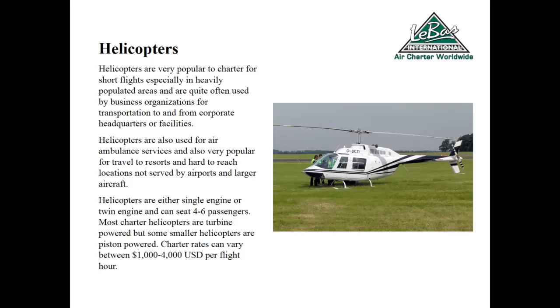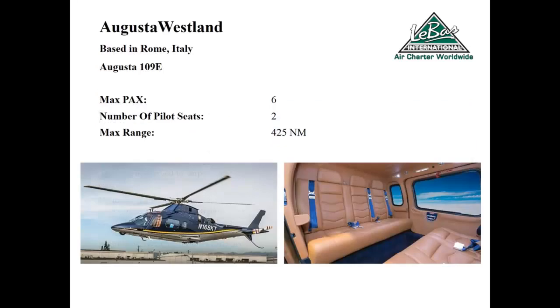Helicopters are either single-engine or twin-engine and can typically seat 4 to 6 passengers. Most charter helicopters are turbine-powered, but some smaller helicopters are piston-powered, such as many popular flight training aircraft. They're also used for aerial photography. But for the purpose of this course, we're going to take a look at the turbine helicopters. And the charter rates can vary between $1,000 to $4,000 US per flight hour, typically for helicopter operations.